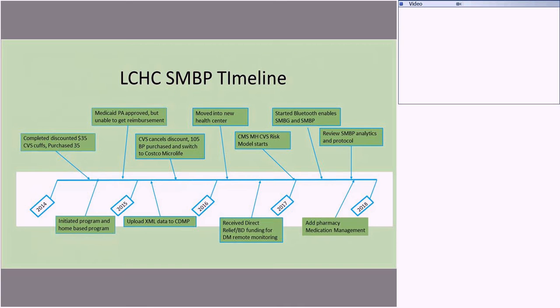was the initiation of a research project by CMS, the CMS Million Hearts Cardiovascular Risk Model Research, and we're on the investigation arm of that, which again focuses on cardiovascular risk and incorporates more than just blood pressure.